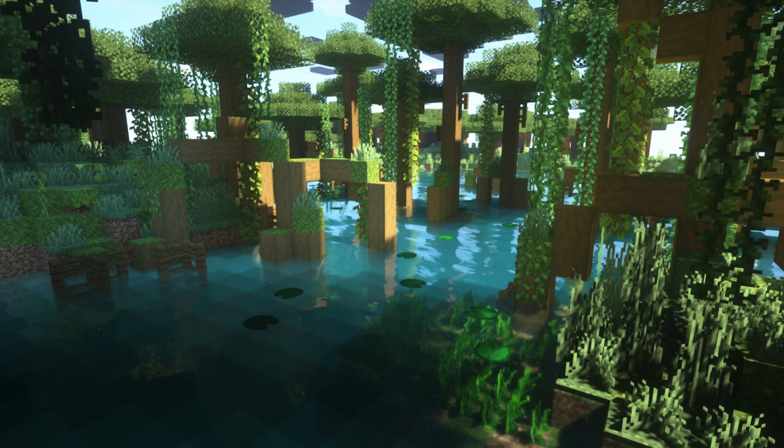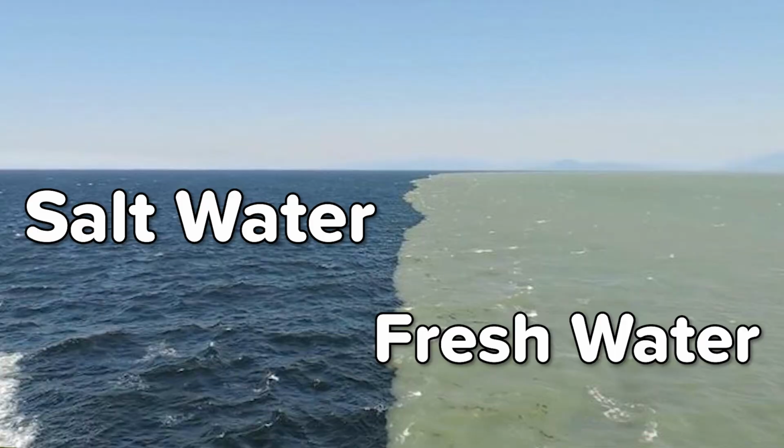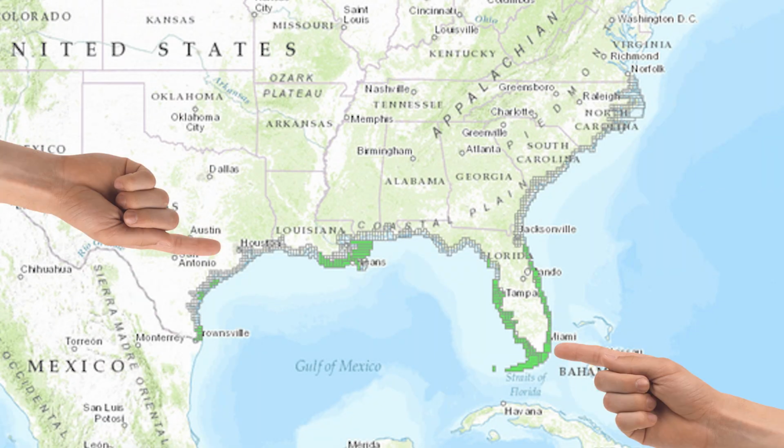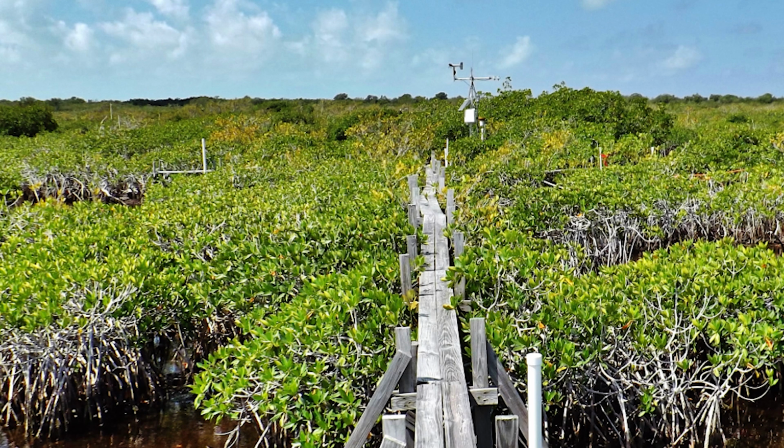One of the most common places that mangrove swamps can be found are in estuaries, where freshwater meets saltwater. In the USA, they can be found from the southern tip of Florida along the Gulf Coast to Texas. Fun fact, Florida's southwest coast holds one of the largest mangrove swamps in the world.